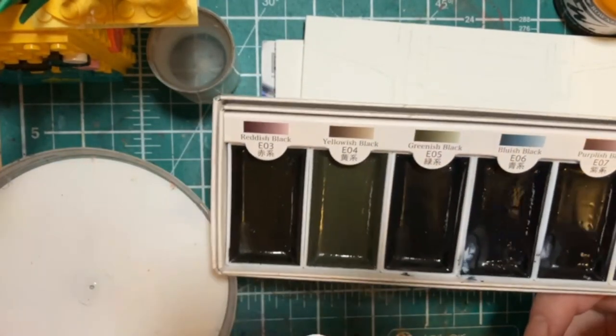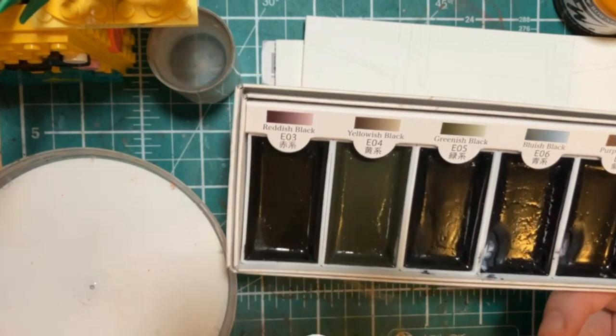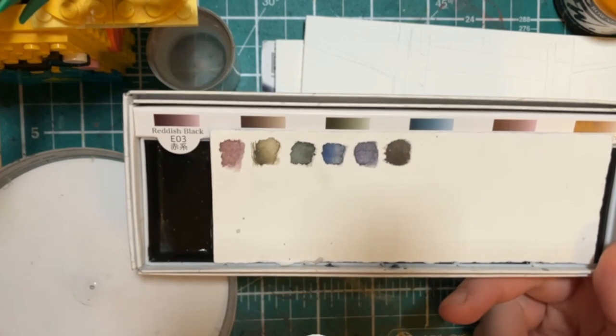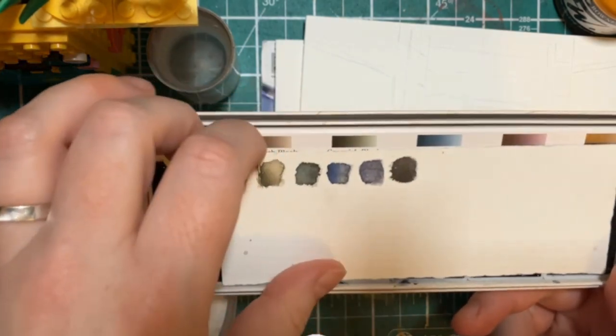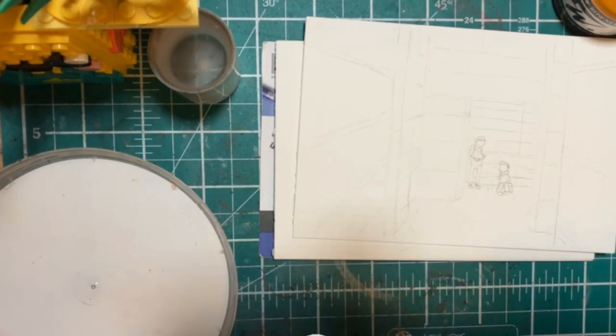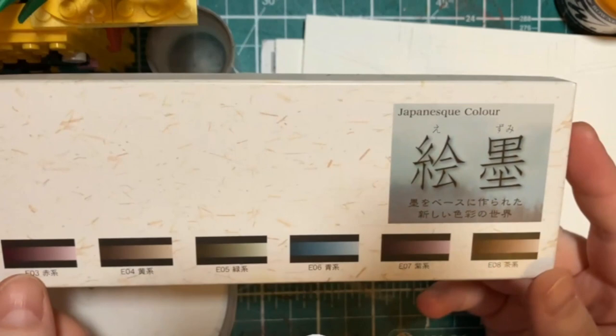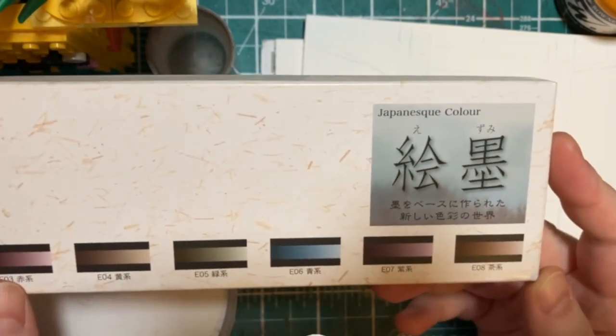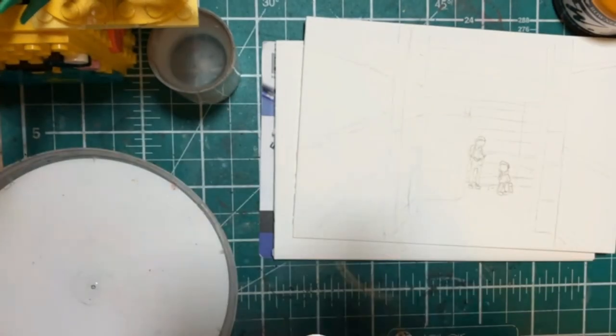This is a little Gansai set of variations on black, I guess, from a little art supply shop called Choosing Keeping in London that I absolutely love. I don't know the name of the set except that it calls itself Japanesque color, not Japanese, Japanesque. So it's Japanese-ish, I suppose.